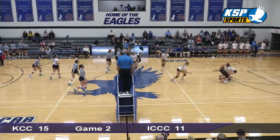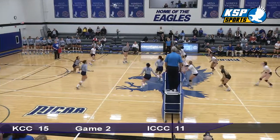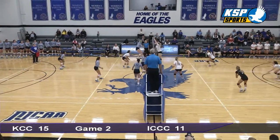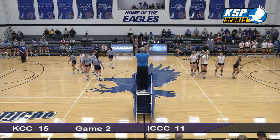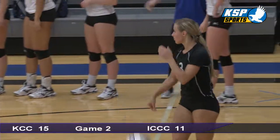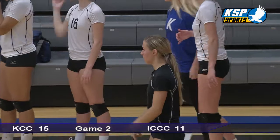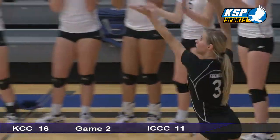Yeah, we got a ball still up in play. A lot of powerful hits, good defense, and a little too powerful there. Number 7 on the Triton side, hitting it out of bounds. That was Gabby Sullivan there with that one. 16-11 now. Eagles up by 5.